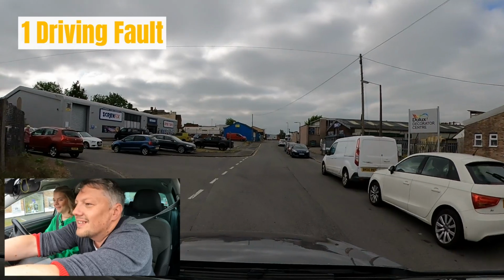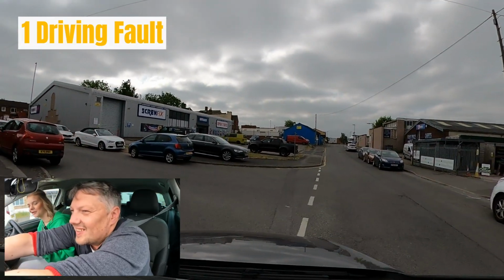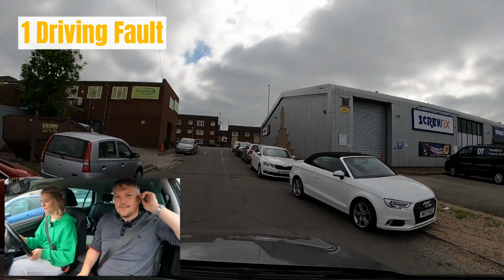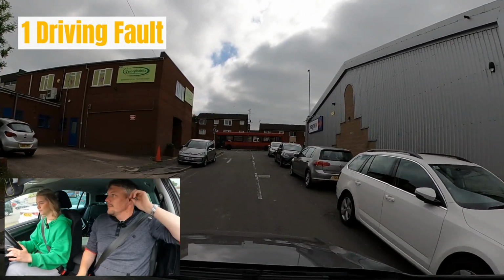At the end of the road, what did you say? I don't know why, I was just about to crash into that car. Turn left.